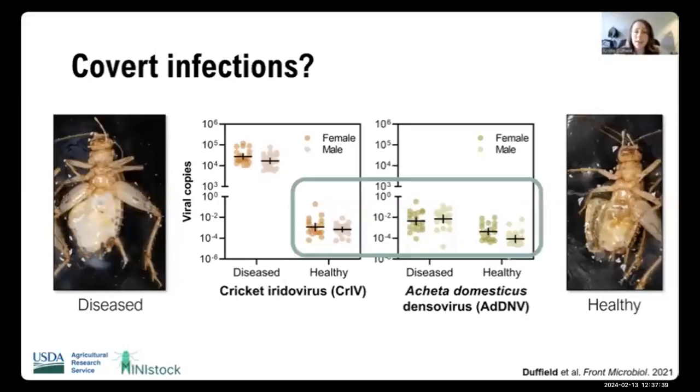And this, I would argue, is quite concerning for large-scale farms, because while most have incredibly strict hygienic standards to keep opportunistic pathogens out, these findings, as well as the earlier surveillance project, suggest that some really worrisome viruses might actually already be in these facilities, hiding out as covert infections.